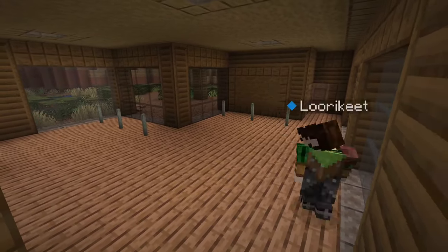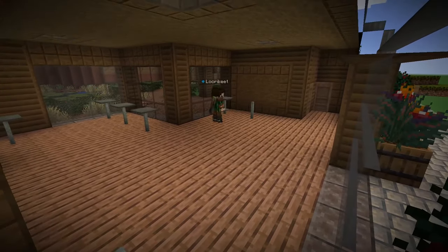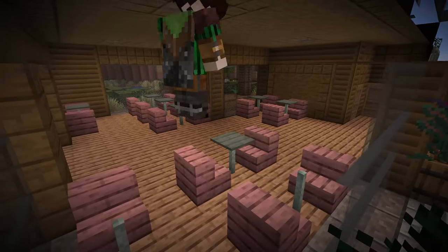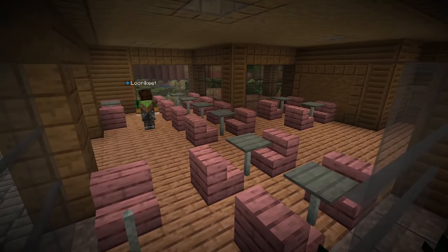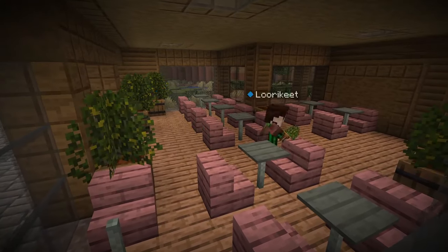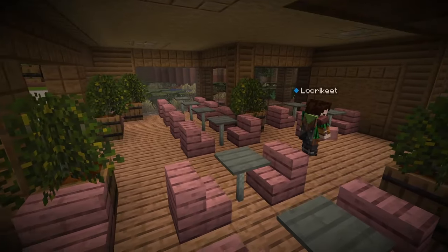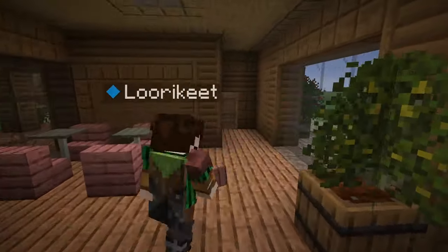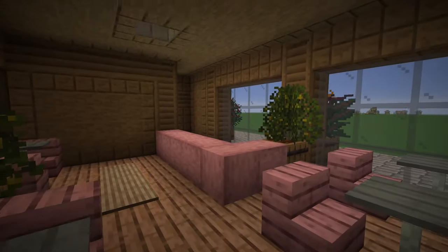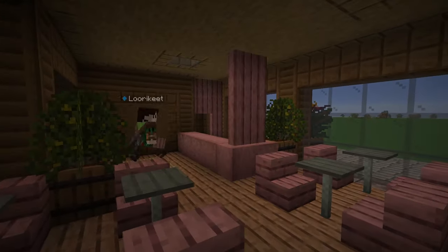But yeah, I'm pretty happy with this interior. I'm not very good at man-made structures, so I'm pretty happy with this. I had a lot of plants on the inside, a little cash register, dotted some plants around, but overall pretty happy with it. But this is the end of the time lapse, so I will see you in game.